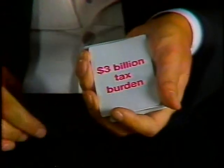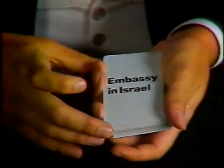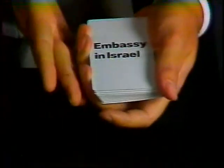For almost a year, you've seen the amazing Joe Clark conservative trick show. Turn a $2 billion tax cut promise into a $3 billion tax burden on working Canadians. Turn a promise to lower interest rates into the highest interest rate in history. Turn Petro-Can into... Well, Joe Clark hasn't got that one perfected yet. Turn the Canadian Embassy in Israel into it. Don't be fooled again. This is the time to vote Liberal.